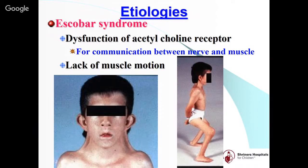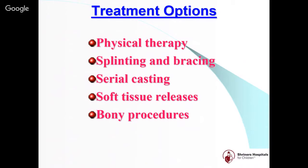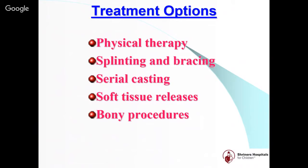So let's talk some about the treatment of arthrogryposis. Well, it's definitely a team approach. It takes everybody on this list to be part of the team to work together, and definitely the patient and the parents are at the top of the list for very good reason. And when we talk about the different kinds of things we could do for treatment, there's physical therapy, there's splinting and bracing, serial casting. We'll talk about all these things. Then you get to the surgical type things, doing things to the soft tissues to loosen them up, or sometimes doing things to the bones. So you're trying to adapt to the contracture and just get the limb to work better altogether.